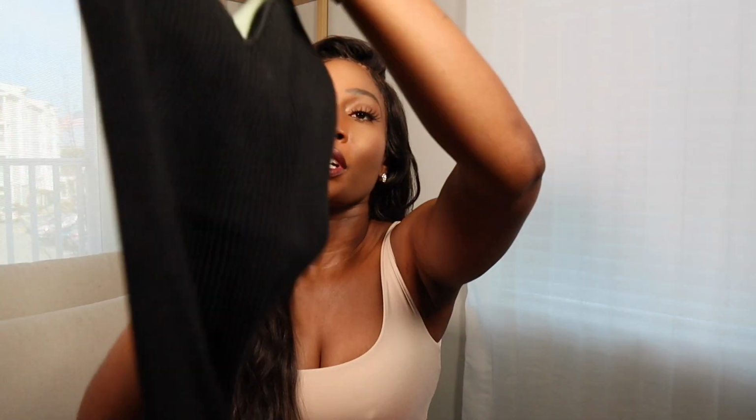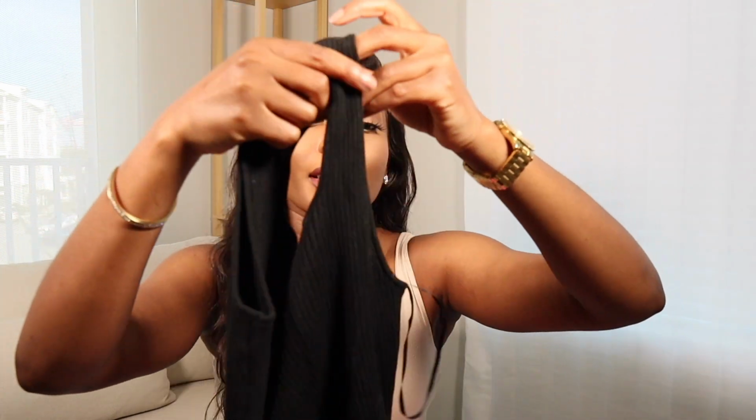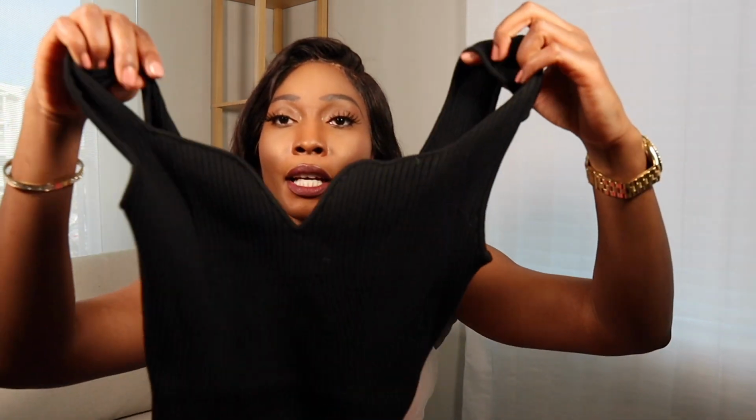Okay, so first things first is this black dress. It looks just like this in the front. It has this nice little detail in the front. I have like stuff sticking out everywhere. So this is ribbed material and it's a little bit longer than midi, I would say. It's ribbed, no slit or anything like that. It's supposed to be fitted on your body.